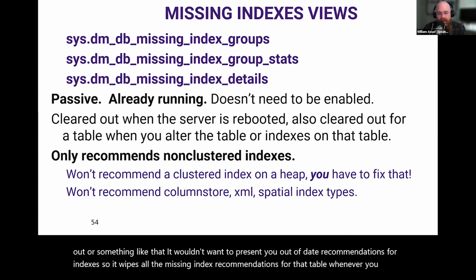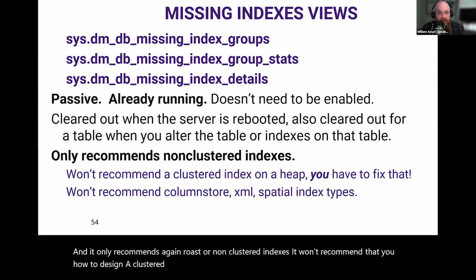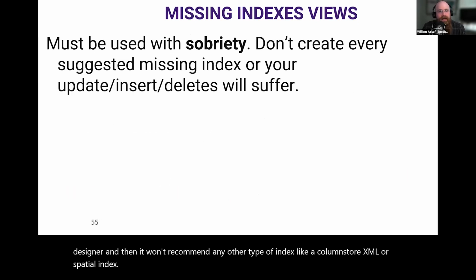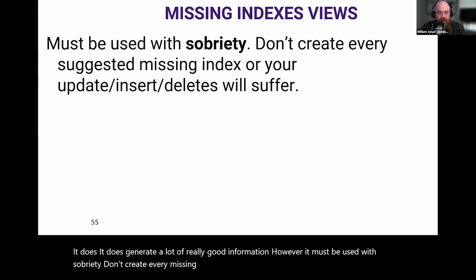And it only recommends, again, rowstore non-clustered indexes. It won't recommend how to design a clustered index on a heap. You have to fix that by being a good database designer. And then it won't recommend any other type of index like a columnstore, XML, or spatial index. But it does generate a lot of really good information. However, it must be used with sobriety. Don't create every missing index suggestion that comes across, or your writes will suffer.